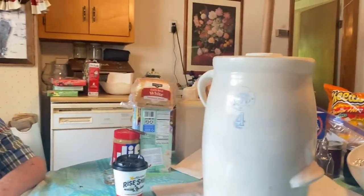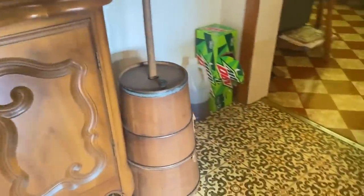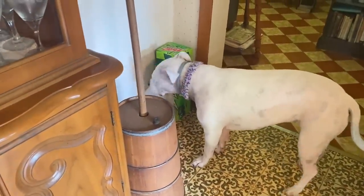Now this one I noticed, there's another one over here on the floor. This is a wood churn. Now, I never did use that. Didn't use this one? No, I don't never use that. Some of the folks had that. Yeah, your wife might have bought that.